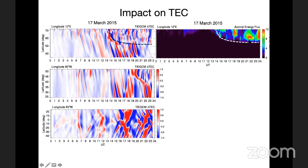So what is shown here is that those relatively smaller scale density perturbations, or TECs, are really due to the enhancement of aurora precipitation. So it causes another layer of complication in terms of how the ionosphere responds. Whereas at the lower latitude, you can see the TIDs develop at the equator edge of the aurora zone.